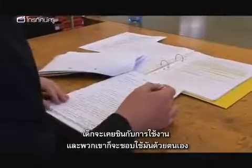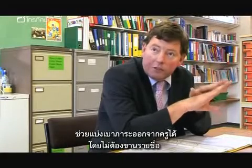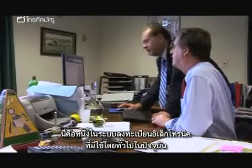The children can get used to doing it and they quite like doing it themselves as well. It takes a little bit of the onus off the teacher to have to look at a register and call the name and check that person's there. This is just one of many electronic registration systems currently available.